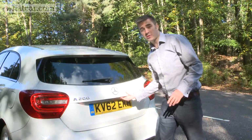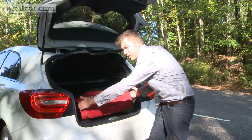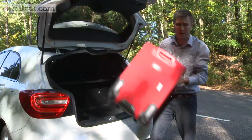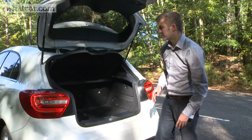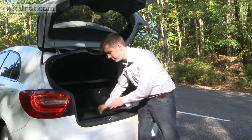At first glance, the A-Class's boot is not exactly massive, and that is not helped by this really quite narrow boot opening, which means you'll struggle to get wide things in and out with ease. Now in here, it's not very deep, it's quite short, but things get better if you look closer.